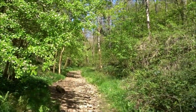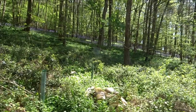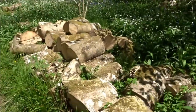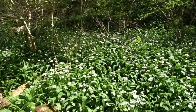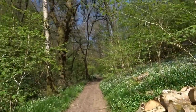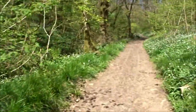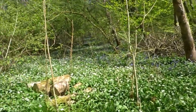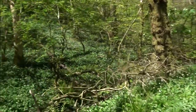Right, I'm going to go up that way. I'm just going to turn off and just take a picture of this scene. Moment. Over and out. Video when I can, because I don't like to video when there's people about. People could arrive at any moment. Three people just walked by then.